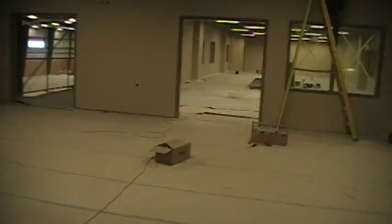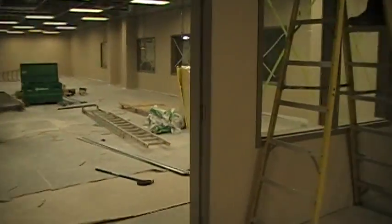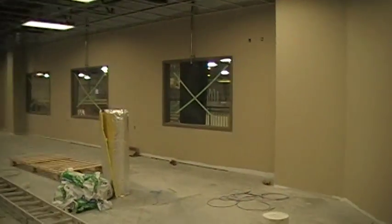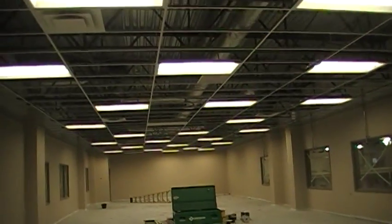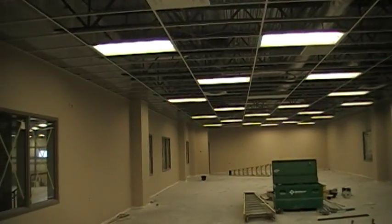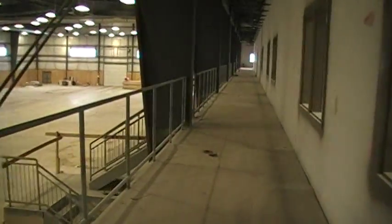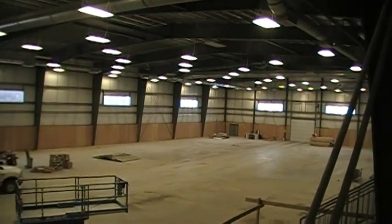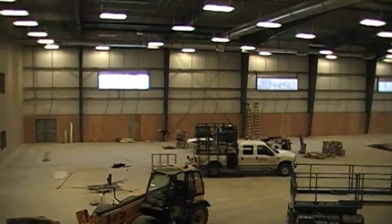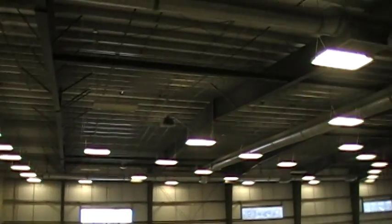A peek at the gym. Looking into the field house. So a lot of materials have been moved. Speakers up.